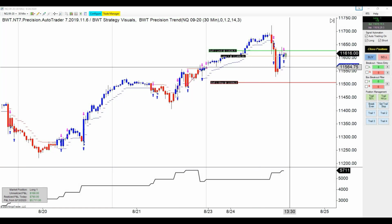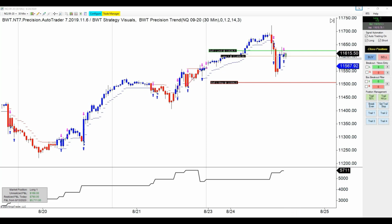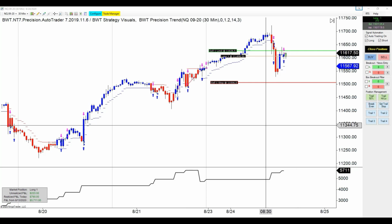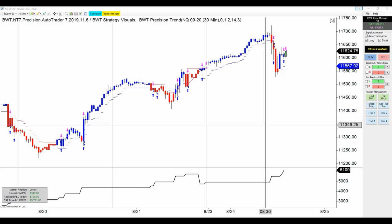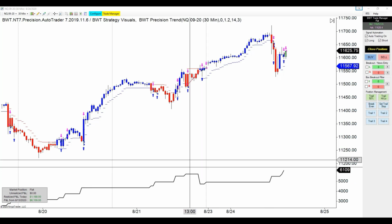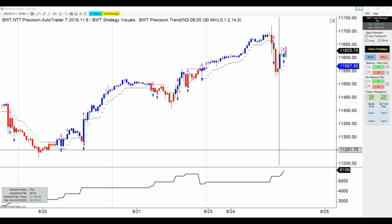Trying to see if indeed we can have a second target hit on this 30-minute fully automated chart. So just hoping to catch the completion of this trade. Okay, so here it is. So fully recovered from Friday's loss, made new highs. So really interesting template. Like I said, today was the first day that I took it live.